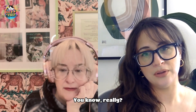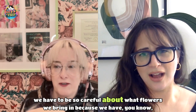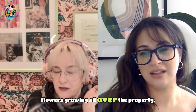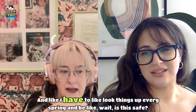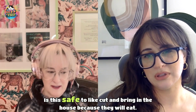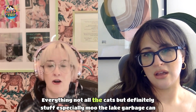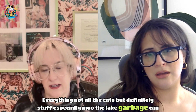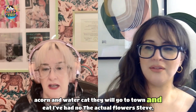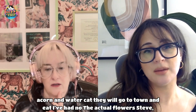Oh God, I have. Our cats eat so many flowers. We have to be so careful about what flowers we bring in. We have flowers growing all over the property, and I have to look things up every spring and ask, is this safe to cut and bring in the house? Because they will eat everything. Not all the cats, but definitely some, especially Moo, the garbage can, acorn, water cat. They will go to town. I've never had a cat eat leaves or floral arrangements, but never actual flowers.